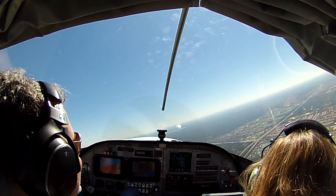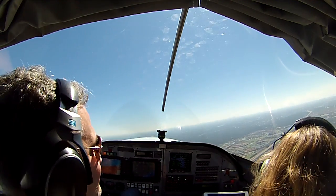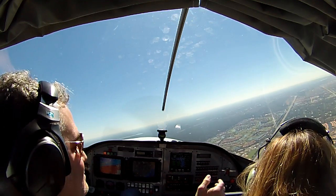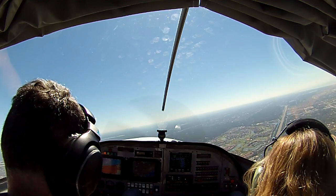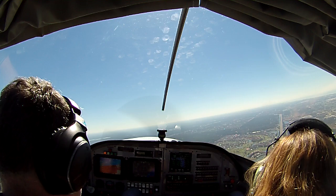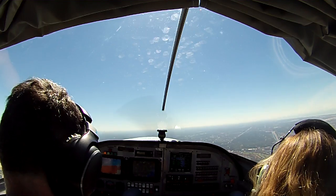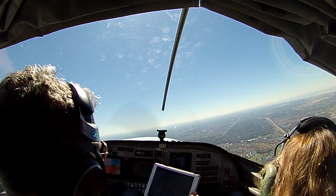Naples Tower, Skyline 235 Mike Echo, about 10 miles to the southeast, inbound full stop, and we have Echo. November 235 Mike Echo, Naples Tower, report 3 miles southeast of the airport for the midfield, right downwind runway 5. You got traffic off your left, about a mile and a half northbound, indicating 3,200. All right, we'll report about 3 miles out, and we're looking for the traffic. 22 Julie, follow Cherokee. Roger.